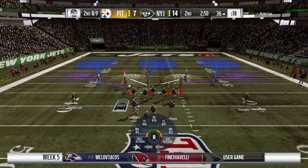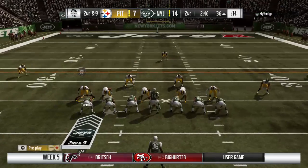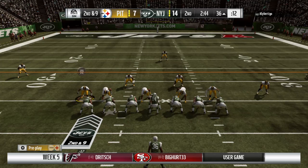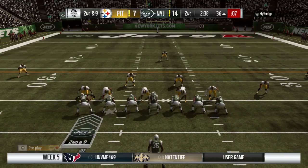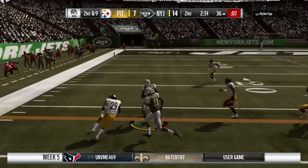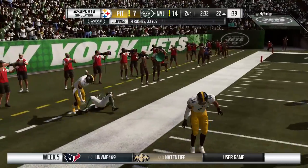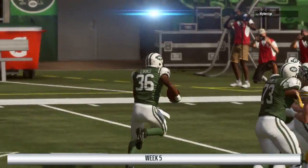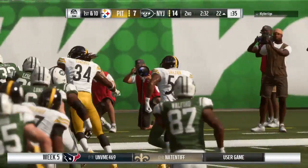Green 39. Green 39. And they'll run it here. And they're running right through it. He's going to go out of bounds, but he takes this one down just shy of the 20. 14 yards is the pickup there at a Jet 1st down.